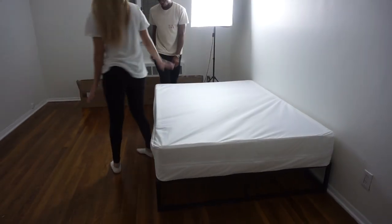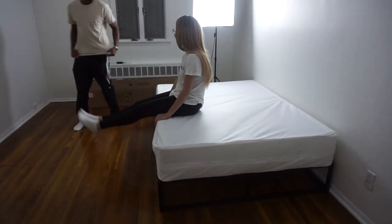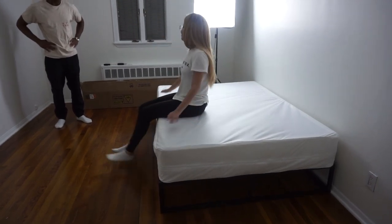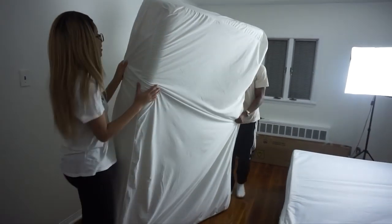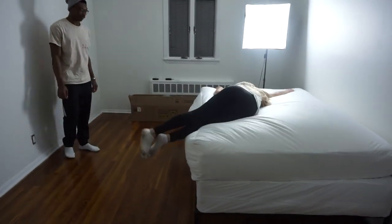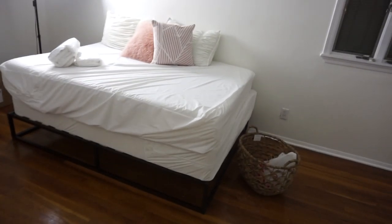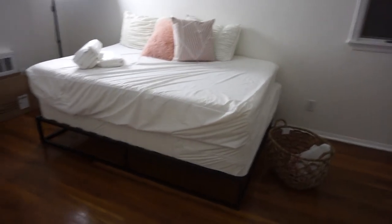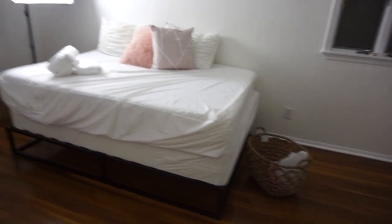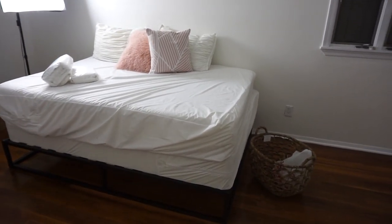See, if this was my mattress, that'll be it. But then if I put my mattress on top, I'm gonna be even higher. So you want to do this low? Right now I'm trying to decide whether or not I wanna put my box spring. I think I might take it out because I kinda wanna do a fake day bed situation. So I think I'm just gonna leave my mattress on.